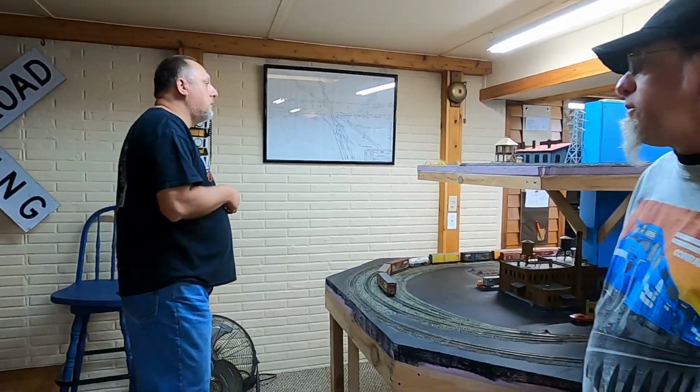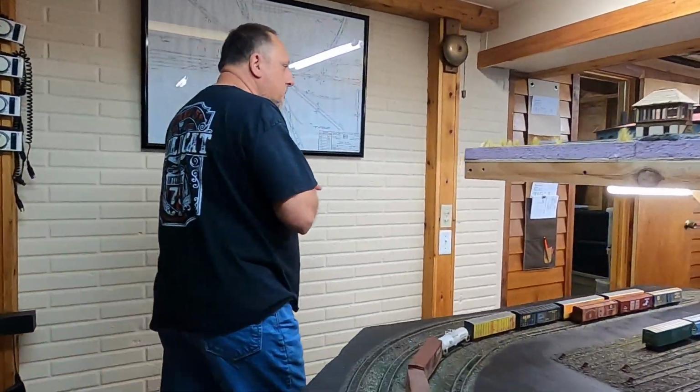Operational-wise, a few road trains throughout the session. Mostly a lot of switching. I designed it for a lot of switching. So, we can go around and tour the layout, and then it can give everybody a good brief.